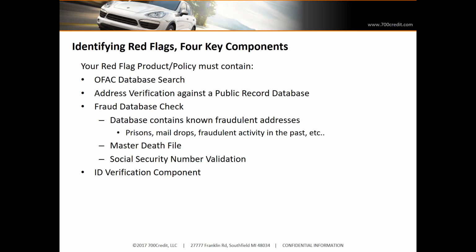So the red flag regulation states that your red flag program product must have some key components. One is an OFAC database check. Many of you have had this in place for years, and we come across dealerships all the time that have a red flag program and an OFAC, and the OFAC is also included in their red flag, so you can do a little self-check there. OFAC is included in most red flag products, so if you're still pulling OFAC separately, but you're also including it in the red flag, you can eliminate the individual OFAC, but make that verification first.